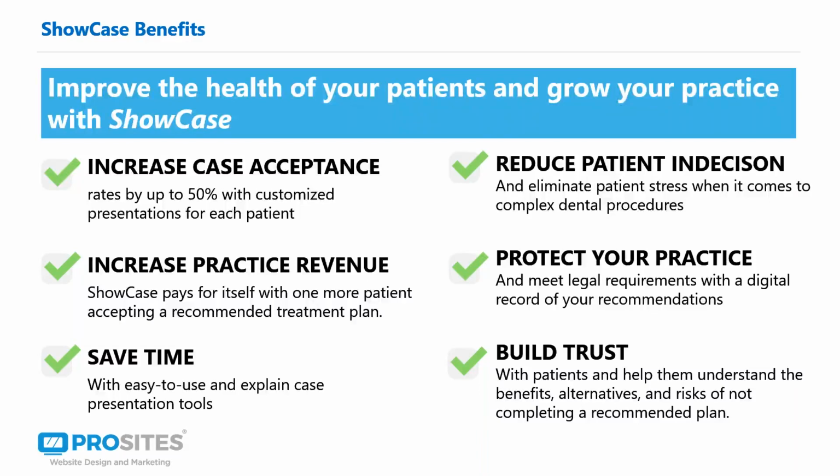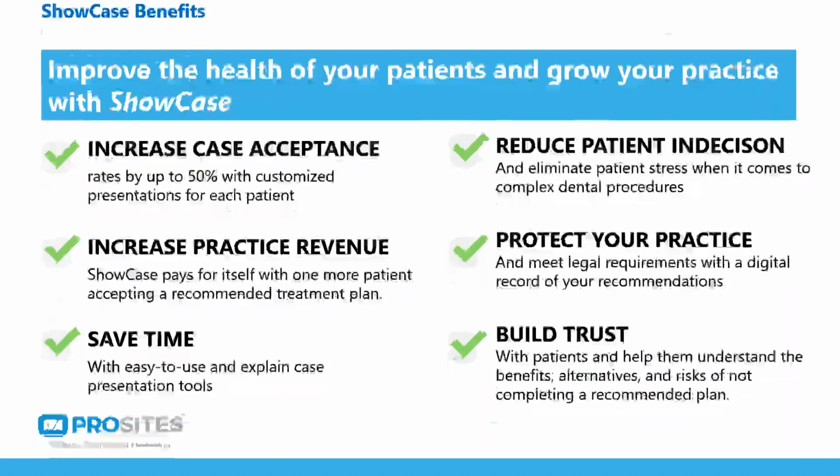So when you make a recommendation, rather than just having a treatment plan that comes out of your practice management system, your recommendation to that patient shows up in a digital record, and you can store that information in your practice management system. And this helps ultimately build trust with patients, helps them understand the benefits, the alternatives, and risks of not completing recommended treatment. And so this really improves the level of engagement that you can have with a patient without taking up too much of your time.